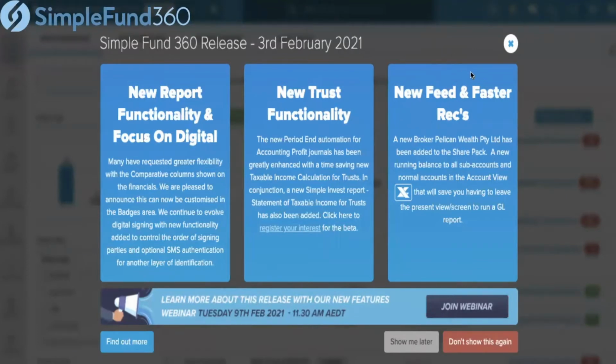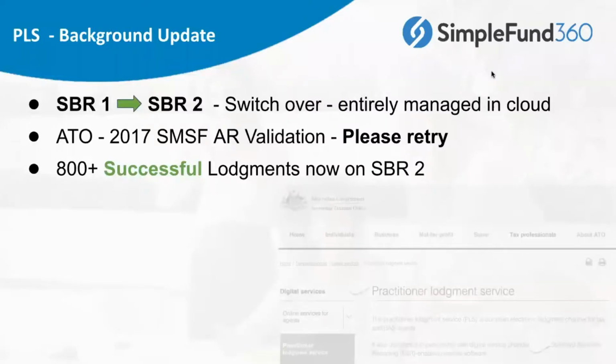This release went live last Thursday, and it's got a number of important changes. One of them, which you may not have even noticed, and we probably hope you didn't notice, was the switchover from what you know as the PLS system, the practitioner lodgement system, where you lodge all your annual returns and BASs. We switched over from the SBR1 system to the SBR2 in this release. Now, we didn't put that in the release notes because we were managing that entirely. But what does it mean? It really doesn't have much impact to you right now.